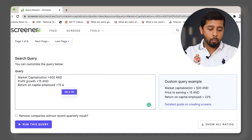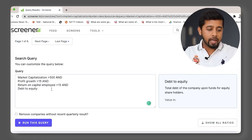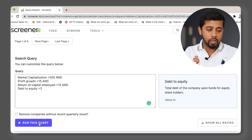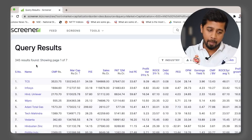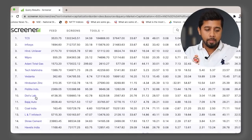And now let's say you want to put the ratio of debt to equity, where you want to sort companies that have got a debt to equity of less than 1. So you don't want companies that have got debt to equity of more than 1. If you run this query, now you're left with 345 names. And all the good names like TCS, Infosys, Unilever, Wipro, and names like Divis, Pidilite, Bajaj Auto, Coal, and all of that.